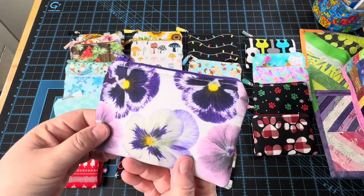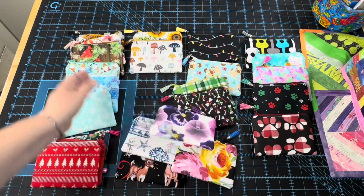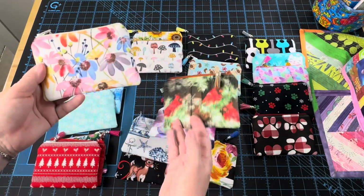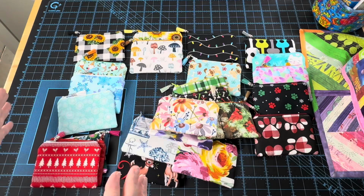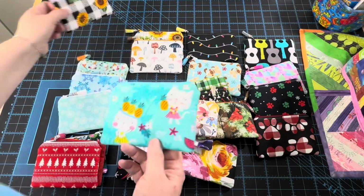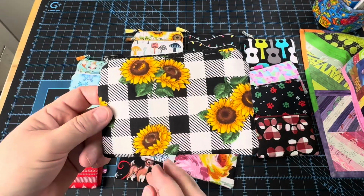I love pansy flowers, so I love the pansy zipper pouch. So there's a lot of fun ones for you to choose from. As I mentioned when I first started doing these, I just got a little bit low on the coin pouch selection, so I just needed to make a variety of them.